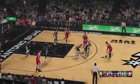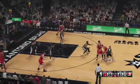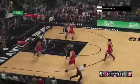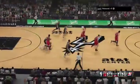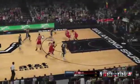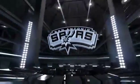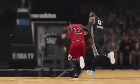Gasol, a screen on Parker. Noah, the screen. Rose goes in. Rebounded by Ellis. But an 8-rebound advantage like the one they have now is always going to swing the score hard. And boy, that was a thing of beauty by Parker.